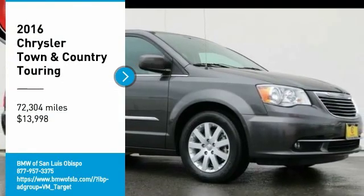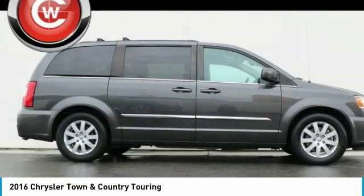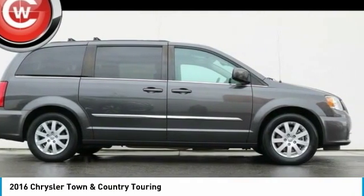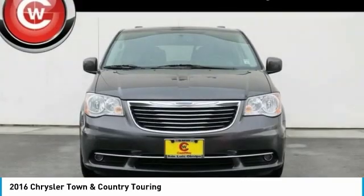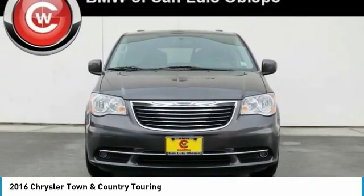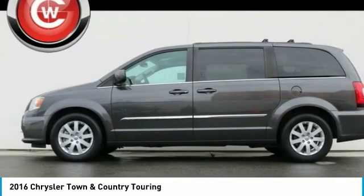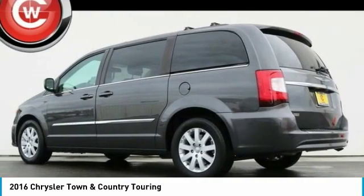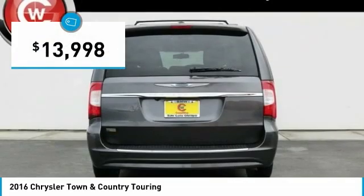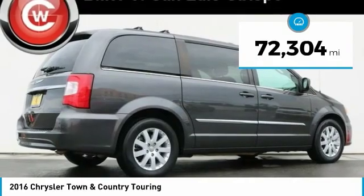Test drive the 2016 Town & Country. Town & Country's V6 engine provides plenty of power while still providing the fuel efficiency you look for in a vehicle. Tow up to 3,600 pounds when your Town & Country is equipped with a towing prep package. Seat 7 comfortably and choose from stow and go seating or the innovative swivel and go seating, and is priced below $15,000. This vehicle has less than 75,000 miles.